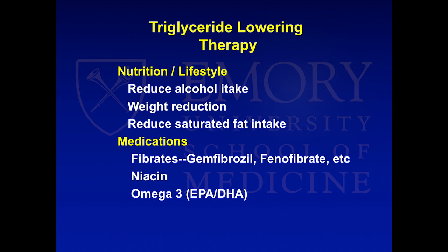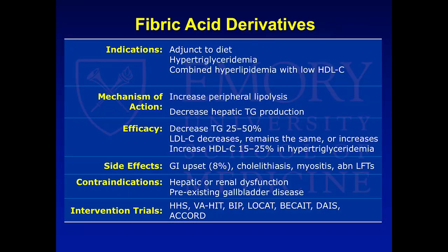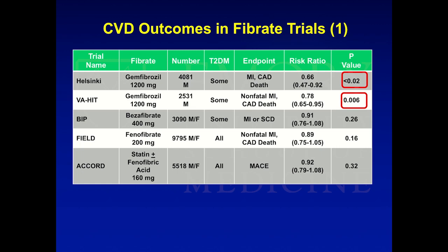You can reduce the side effects. I'll get to that in a second. But most patients who say, I'm taking it, are taking just over-the-counter levels. So I'll skip by this. I think you're very familiar with the fibrates. Let's finish up though with the fibrates.